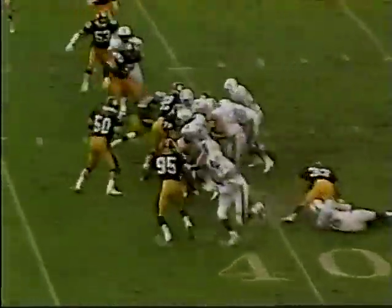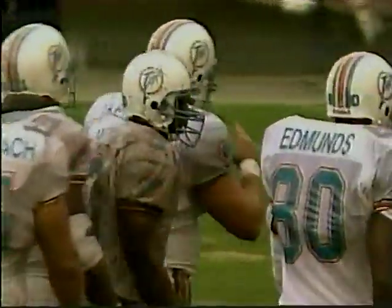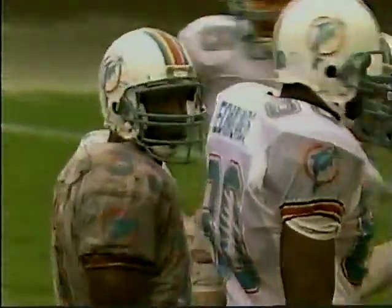Off the pitch out, Smith, and had nothing doing. Sammie Smith has stopped. Gerald Williams, the nose tackle, getting in the way of Sammie Smith as we check out the scoreboard.